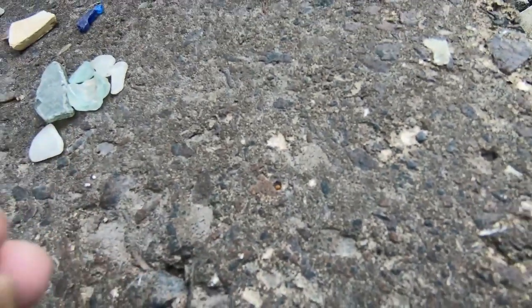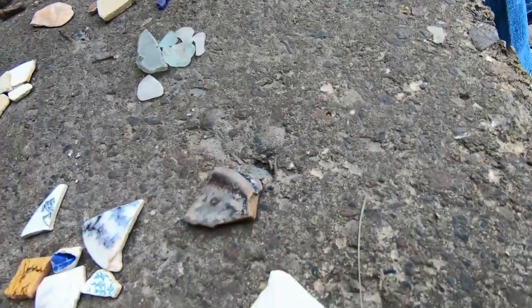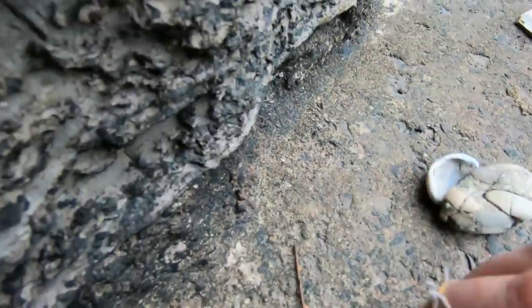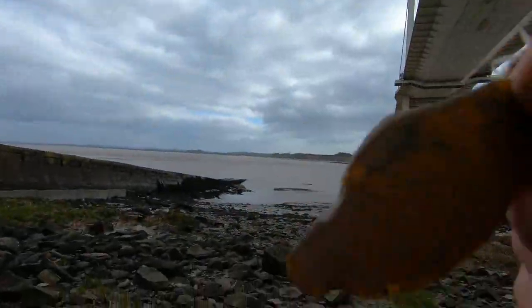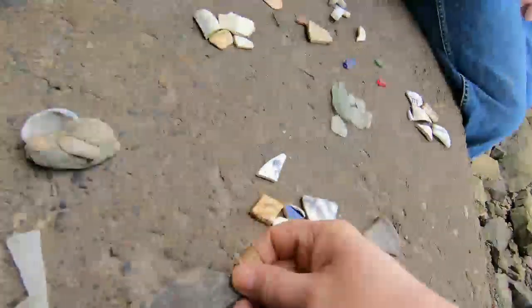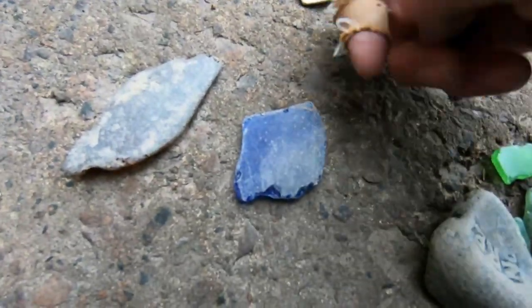Another piece of real chunky pot, not quite sure what that would be. Some plain pottery. A little bit of teacup handle. And then I've got my aqua glass of varying thicknesses and shapes. A nice bit of, you can't really tell, there's no sun, a nice bit of amber pot glass. Some nice pieces of blue glass. It's quite smooth, so I should imagine it's probably an old milk of magnesia bottle.